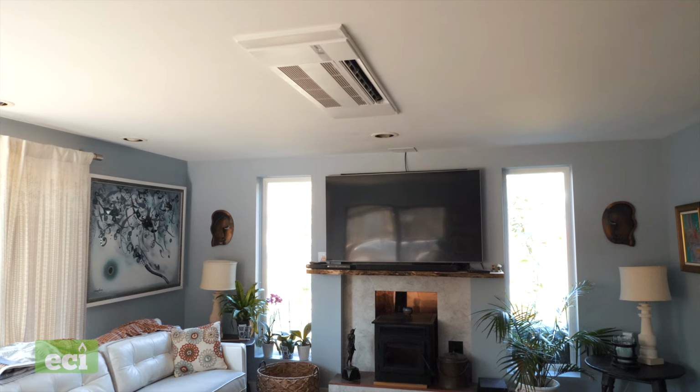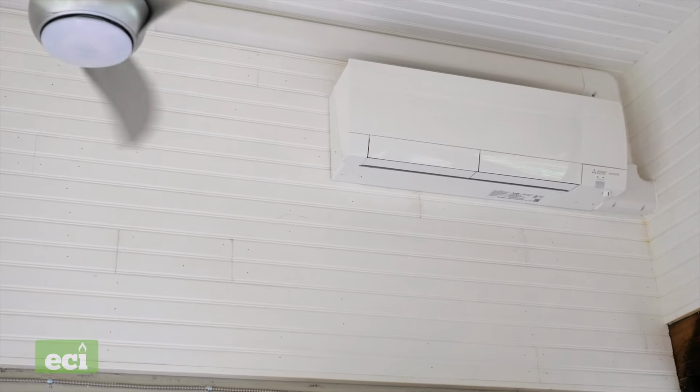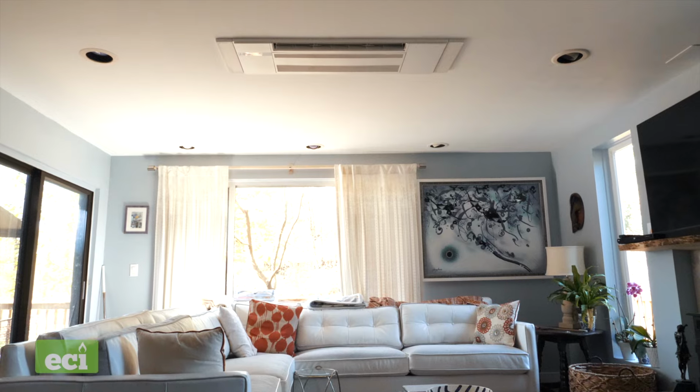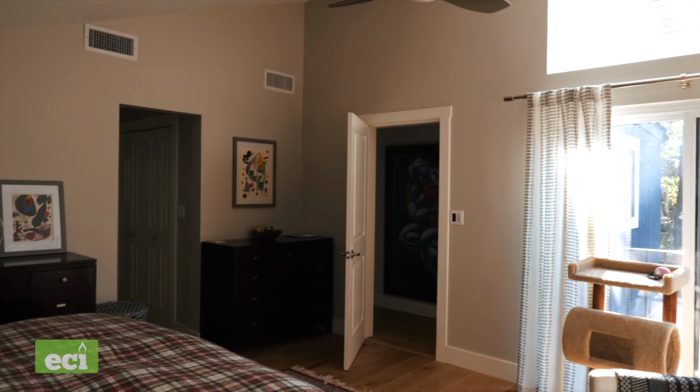They're different types of units. This is a recessed in-ceiling unit, that's a wall mounted unit, but they work really well together. What's great about your project is you have one of each system. Yes, we do. One of the things that we really like about the units is just how unobtrusively silent they are.